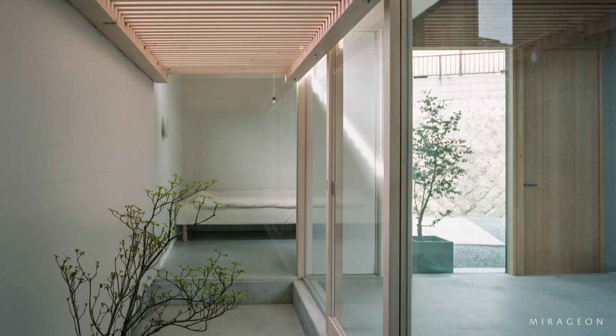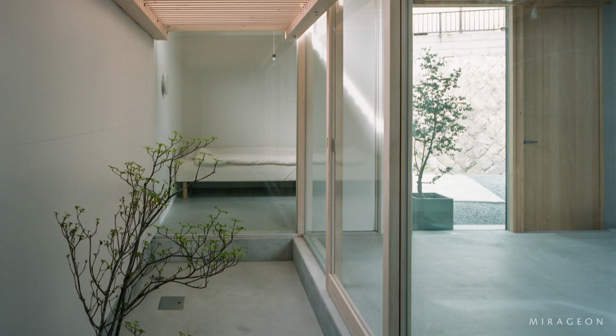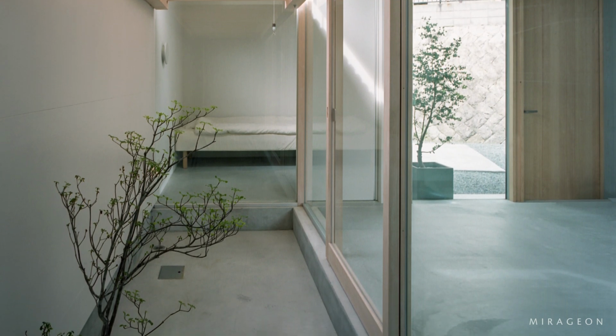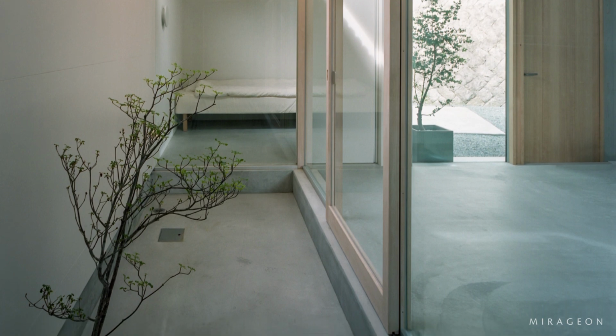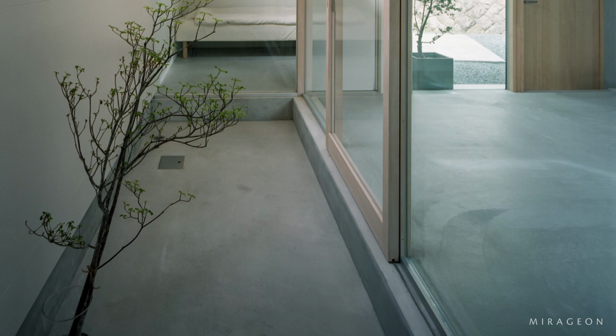The house features a large opening in the southwestern wall, positioned at a floor level intentionally lower than the rest of the residence. This variation in floor levels is repeated throughout the house, enriching the interior environment by offering different angles of view through this opening.